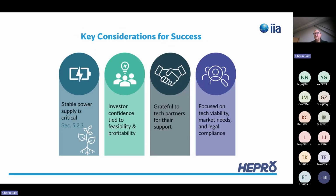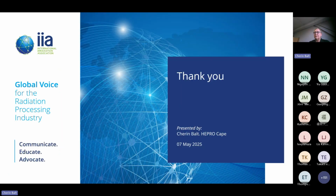In conclusion, I would say the greatest challenge for us here in South Africa was the power stability. Everything hinged on reliable energy. And while sustainability was a minor focus for us, the investor confidence based on the economy, political environment, technical feasibility, market alignment, and legislative readiness shaped the foundation of this venture. Thank you for your attention.